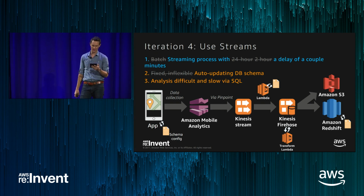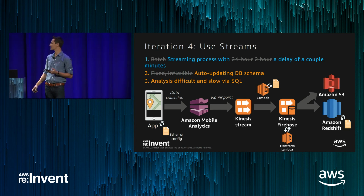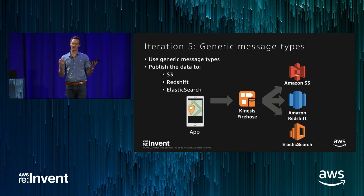Yeah, so we did it. So we're not done yet, right? We still have this data that only goes to Redshift and S3, and it's kind of difficult to analyze with SQL. And so here we go. In the final iteration, in our current one, we introduced generic message types.